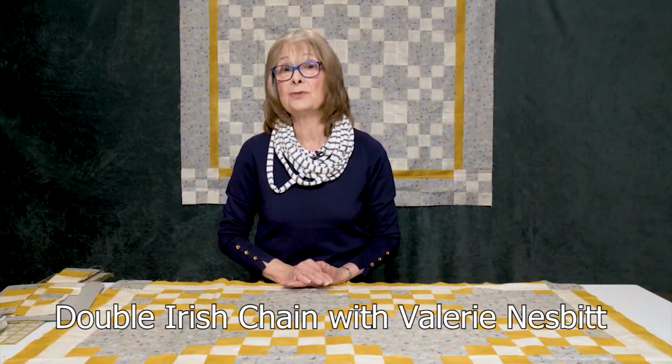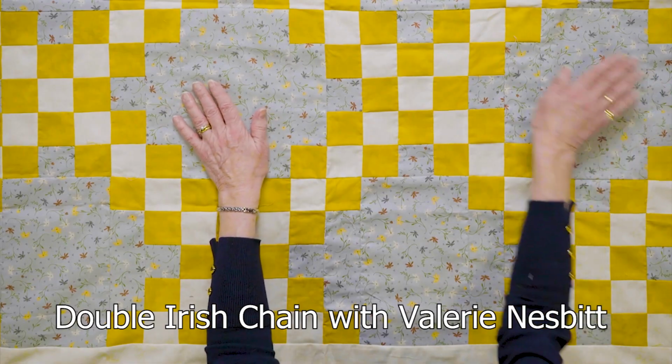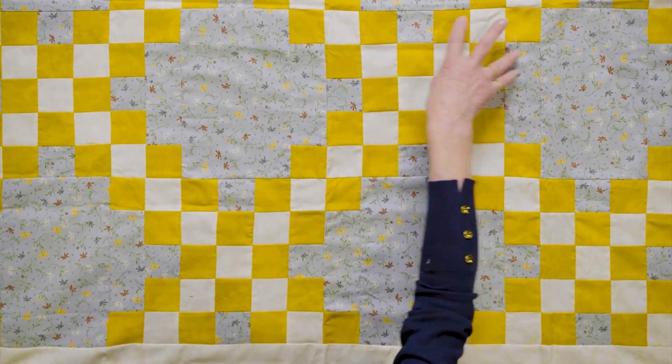Valerie Nesbitt continues her love of chain quilts in her Double Irish Chain Quilt workshop, which is a step up in skill level from her Single Irish Chain.